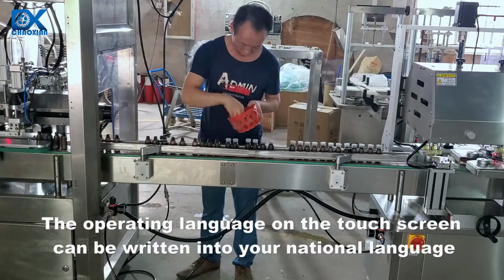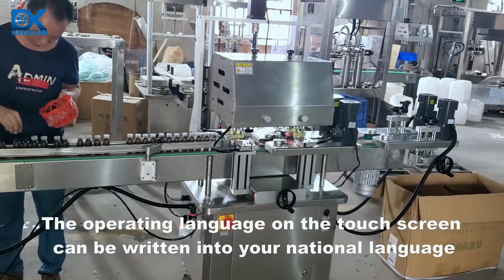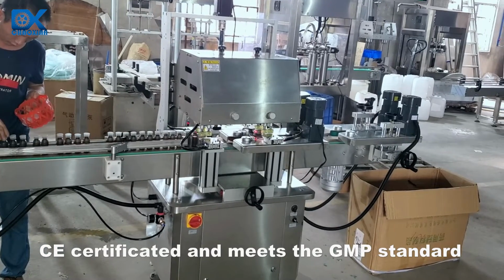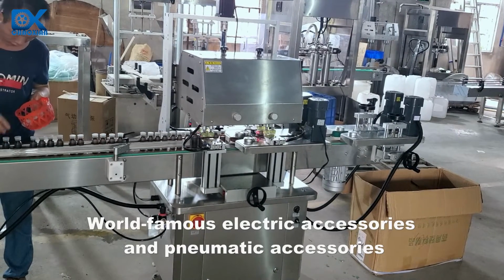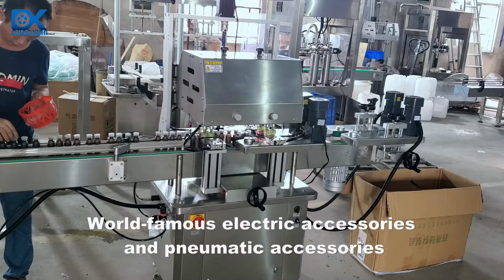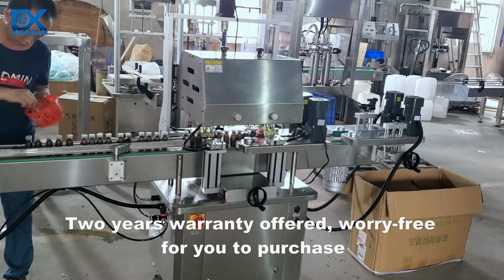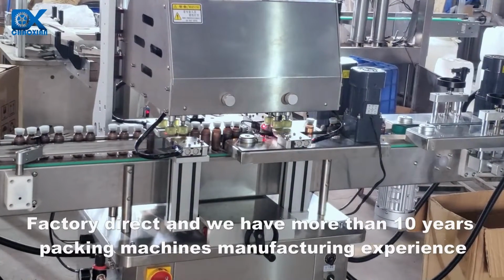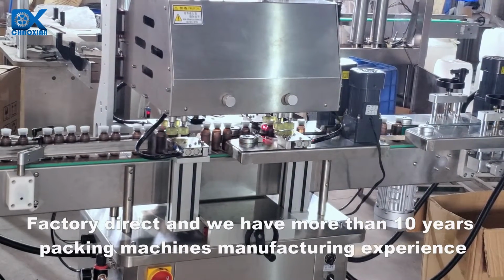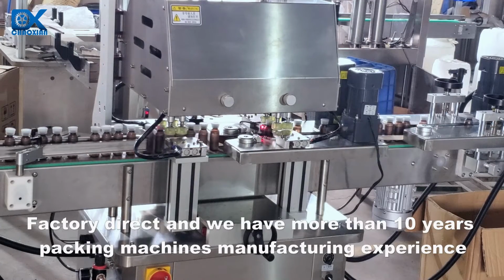The operating language on the touch screen can be written into your national language. CE certificated and meets the GMP standard. World famous electric accessories and pneumatic accessories. 2 years warranty offered, worry free for you to purchase. Factory direct and we have more than 10 years packing machines manufacturing experience.